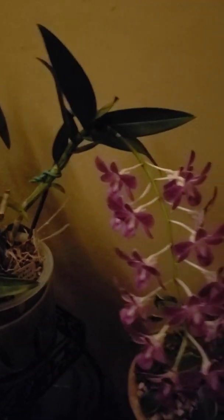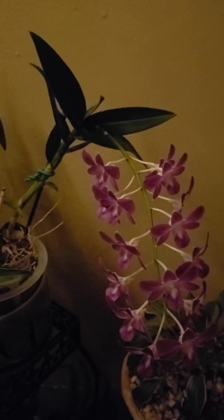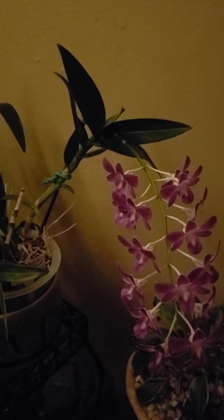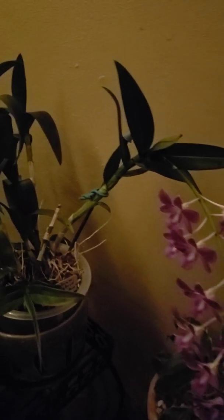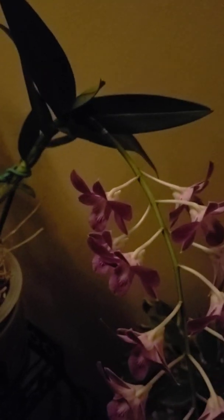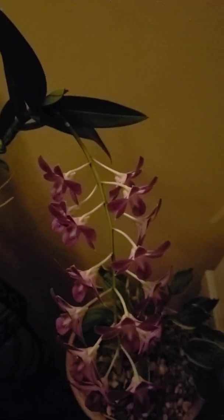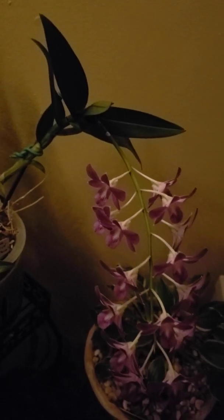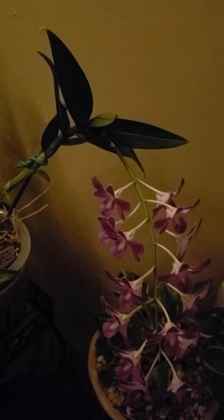And then here's my, I'm calling this Purple Rain, for lack of a better name. These are Dendrobium phalaenopsis orchids. This one has no fragrance, but of course it is beautiful. And we just had one spike on this year, so I'm hoping we get some more spikes, but I don't know if we will. I've only had these for less than a year.